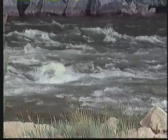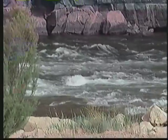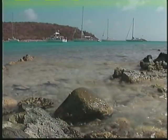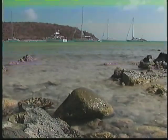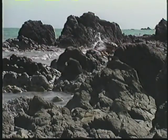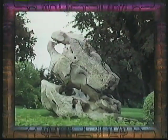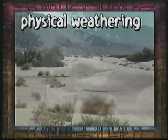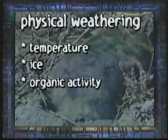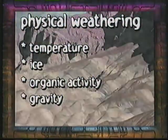Abrasion also happens when rocks grind together as water moves them. This is constantly seen in rivers and along ocean shorelines. It's the reason small rocks found in these locations are rounded, and one of the reasons bigger rocks seem to have been carved and polished. Those are the causes of physical weathering: temperature, ice, organic activity, gravity, and abrasion.